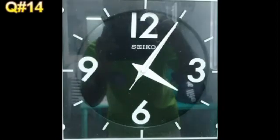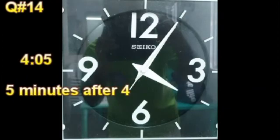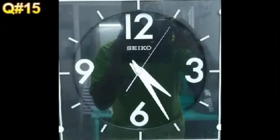Number 14. The time is 4:05 or 5 minutes after 4. Number 15. The time is 4:25.